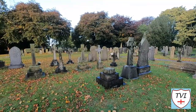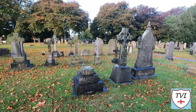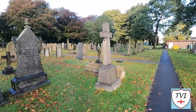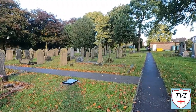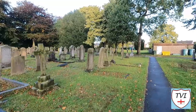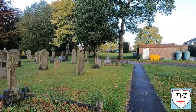It's back up in the older section now. I was hoping to see, like I did in Retford, a grave with writing in a different language on it, but I haven't, unfortunately. It does look like there's a Catholic presence in this cemetery, and obviously all other religions, and there's lots of a nice mix of old and new, and sometimes the new even fits in with the old. Again, like Retford, they have used the space as best that they can, and we can obviously see still that we have either space in here or communal burial grounds in here.